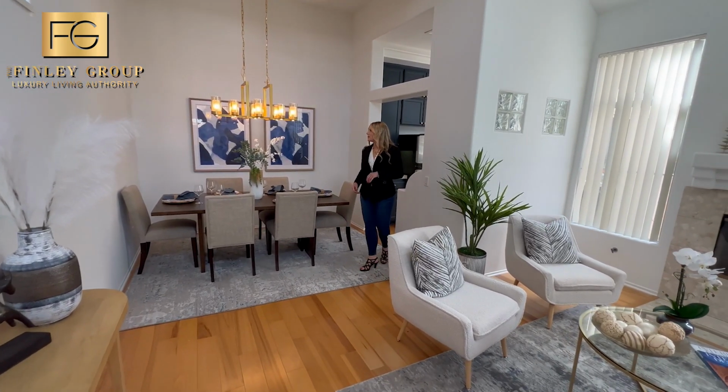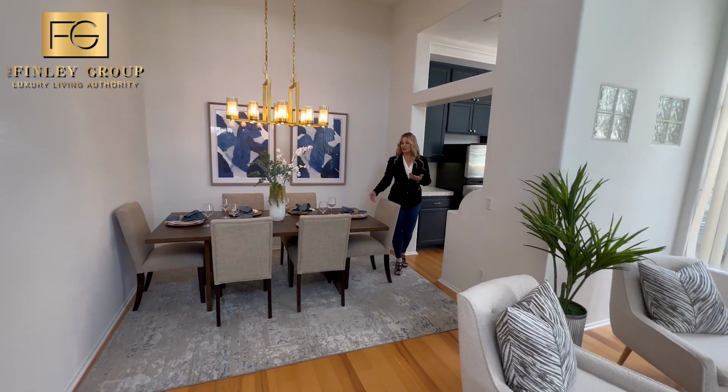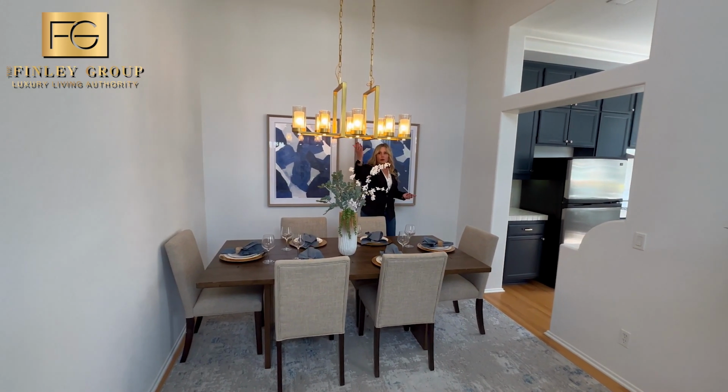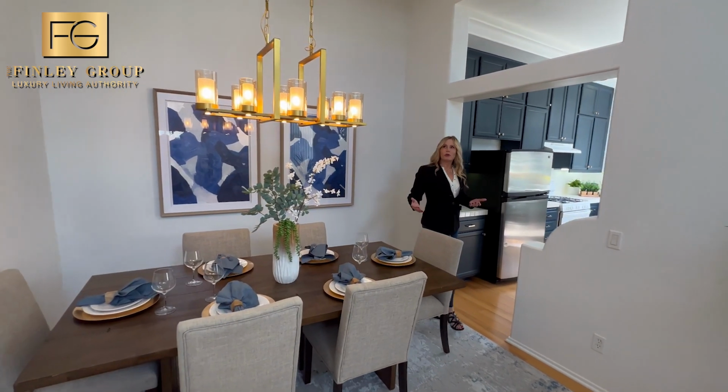So here in the dining room, some of the things that I notice and like about it is you can actually fit a large dining room table here. And then of course, you know, I just love this brass gold looking chandelier. It's so beautiful. It's such a focal point for the room.